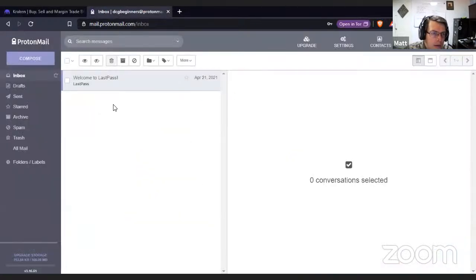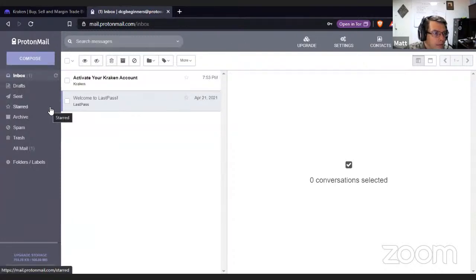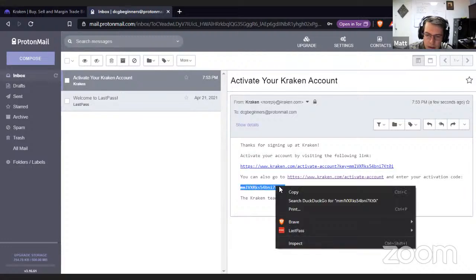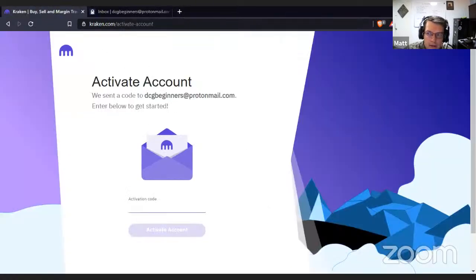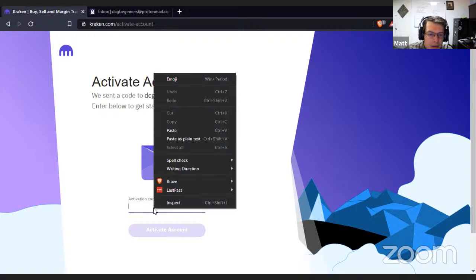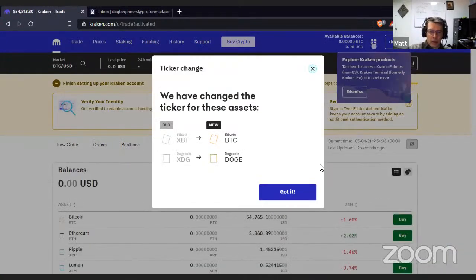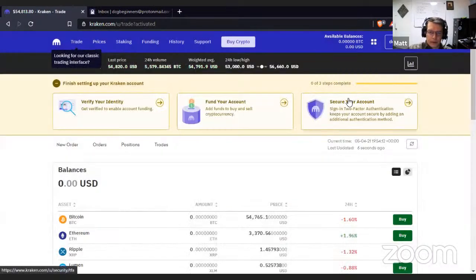Okay, so they sent me an email code here. Let me refresh this and activate your Kraken account. I guess I just have to click this link, or no, here's my little activation code. So I will copy that. And I'm not worried about writing down my password and email for Kraken because it's in my LastPass. And because I've written down my password and my two-factor authentication key for LastPass, if somehow I get logged out and I can't remember my password, I've got both those things written down. So I'll be able to get back into my LastPass, which means I'll be able to get back into my Kraken. So there's my code. We'll activate it. And okay, we got a bunch of pop-ups. That's always fun. And so here's our Kraken interface.